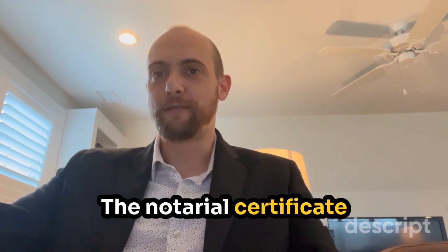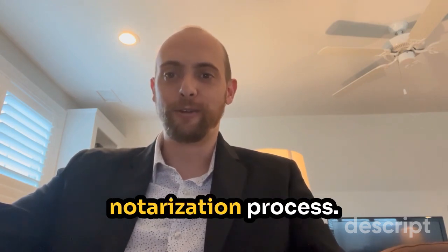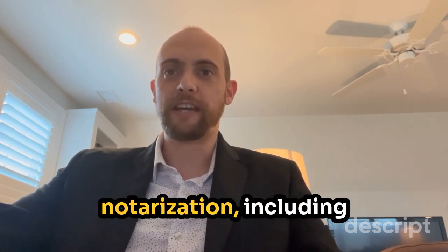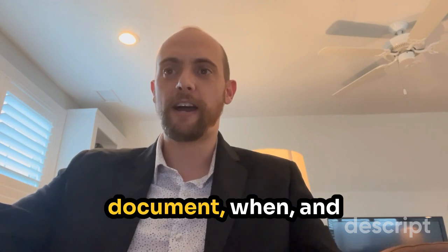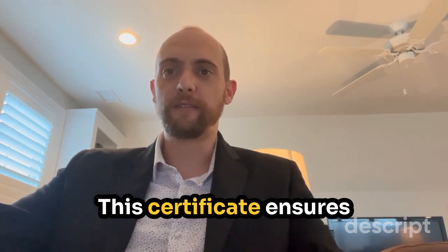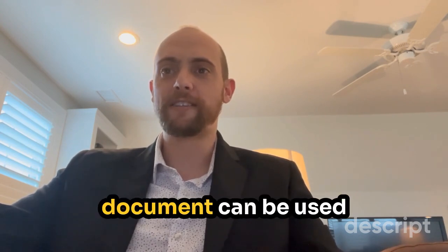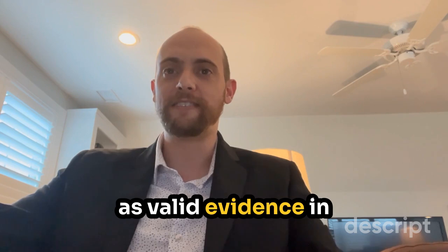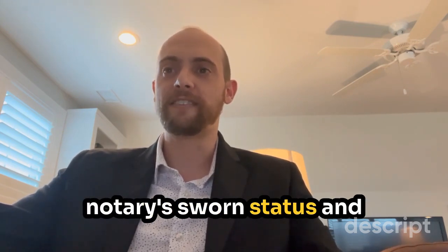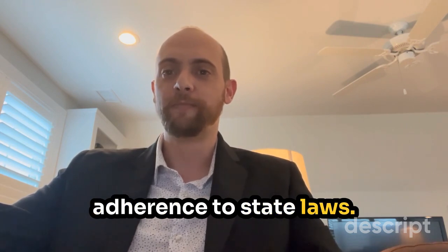The notarial certificate is the backbone of the notarization process. It provides a detailed account of the notarization, including who signed the document, when, and under what conditions. This certificate ensures that the notarized document can be used as valid evidence in legal matters across the globe, thanks to the notary's sworn status and adherence to state laws.